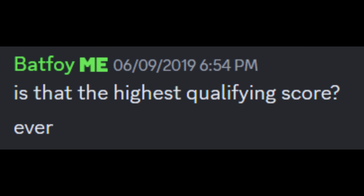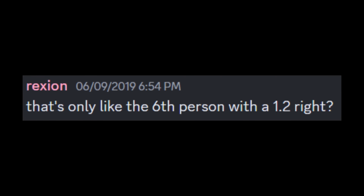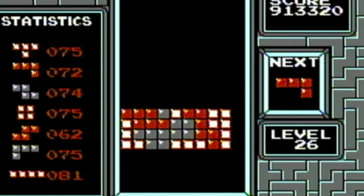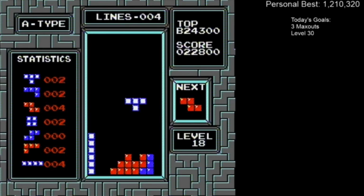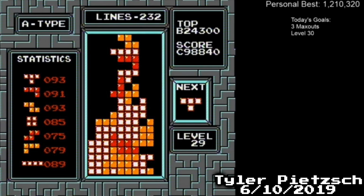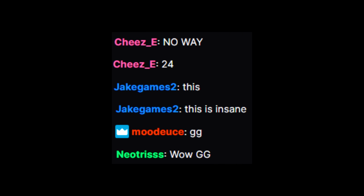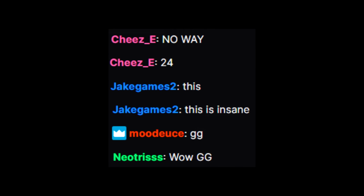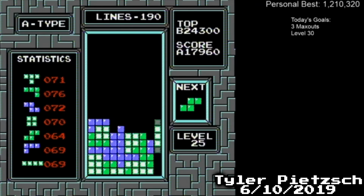Tyler proceeded to post the highest qualifying score ever for a tournament. Only a handful of players had ever achieved the 1.2, and Tyler just did it on command to show his skills. He immediately began doing live streaming attempts to break the score world record, and just days later, he achieved a score of 1.298 million, smashing the world record by 25,000 points.